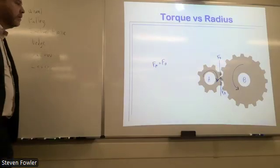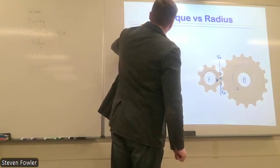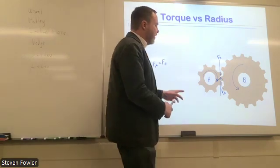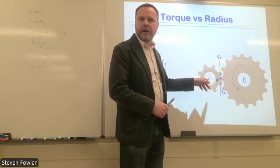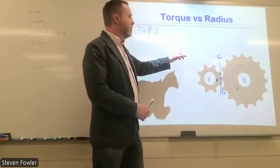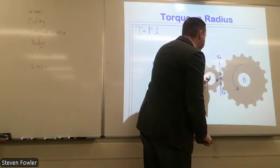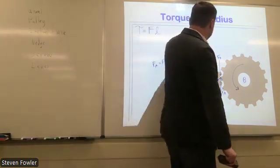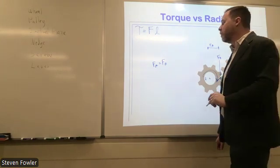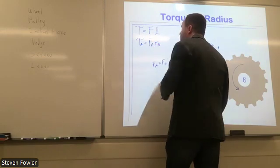What does that mean then? Well, remember earlier we said that torque is equal to force times the lever arm distance. So if I've got a motor hooked up to gear A, that motor is going to apply a torque to gear A to cause it to rotate. What do you think the lever arm is out here for this force A? The radius. Because that lever arm is the distance from the point of rotation, the center of that gear, out to that point. So the torque of gear A is going to equal the force of gear A times the radius of gear A.